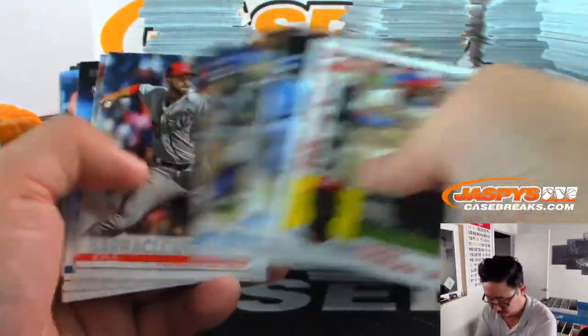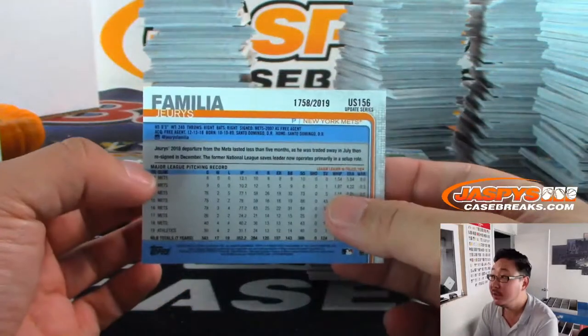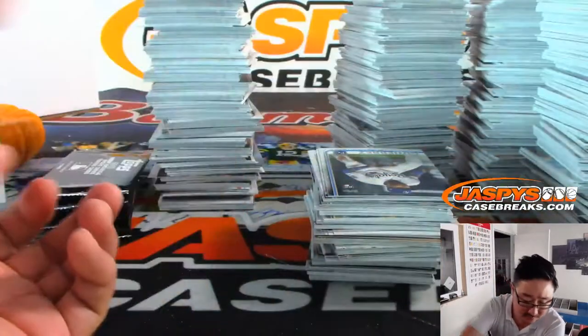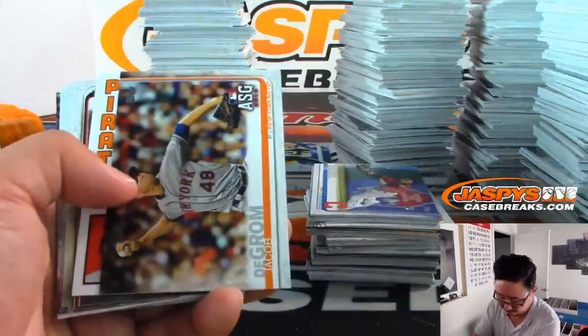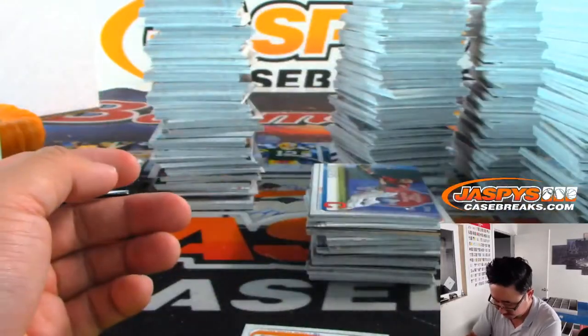That Jeff McNeil's a Pete Alonso. Oh, I can't forget Yuri's Familia, 2019 for the Mets. That'll go to Jason Reardon. Pete Alonso saved up too.